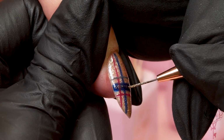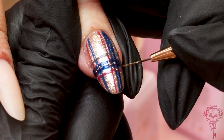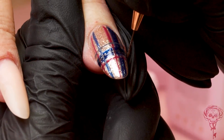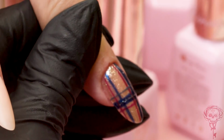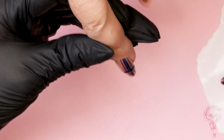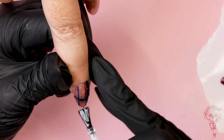So we're going to do this very fine little thread coming through the top of that blue. Oh yes, it's a bit gorgeous. Put that in. It's not too time consuming either, because you could just have a couple of nails like this, and on the other nails use those solid colours, so they've just got that bit of flash of Christmas. So we are going to top coat with the glossy top coat.